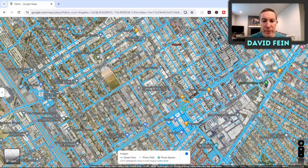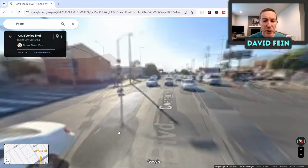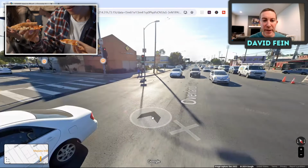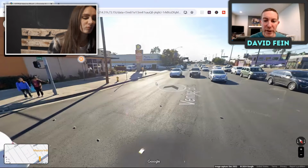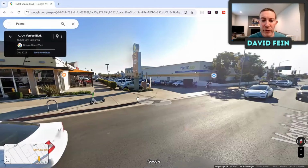Let me scroll around. Oop, I'm taking this in circles. Here we go. So this is Overland and Venice. It's a big intersection in Palms. They've got their CPK there, California Pizza Kitchen. It's a fun California-style pizza place. It's a chain, but I think they have good food.